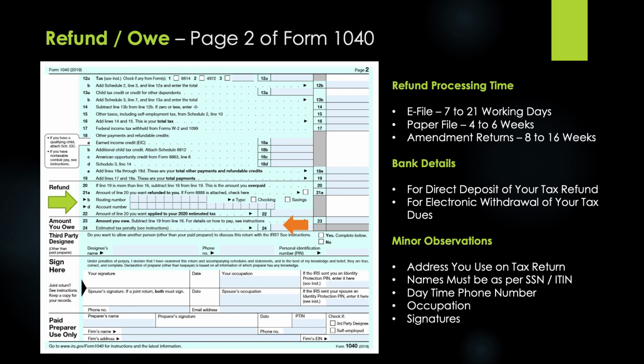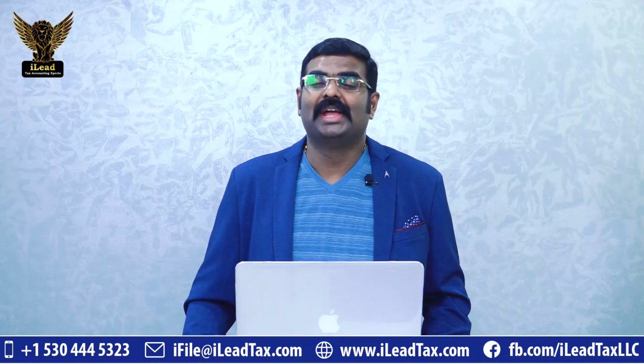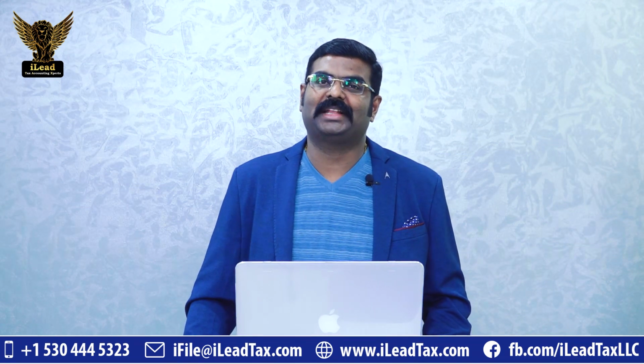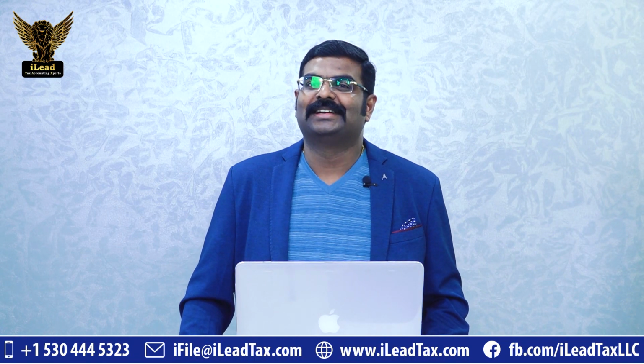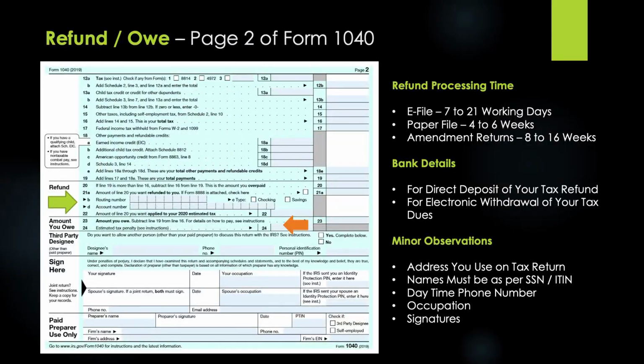And in case you owe the taxes, you need to submit the bank details here too, and give a date on or before April 15th, when you want your taxes to be deducted from your bank account. And next you see third-party designee there.